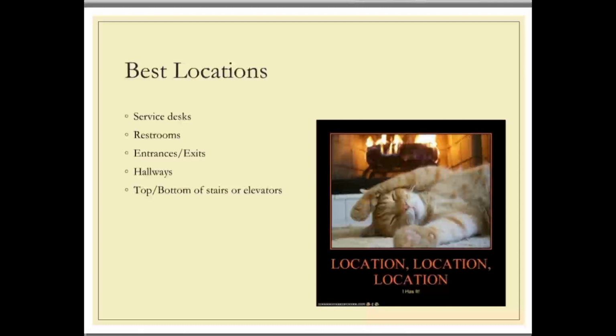Hallways are pretty fun. We've had some really good luck with hallways. We just set tables alongside one wall in a main hallway, and people actually stop. When people are walking down a hallway, they're just going from point A to point B. If you make them stop for something interesting, something eye-popping, something that, oh, I didn't know the library did that. So hallways are usually a pretty good place for book displays.